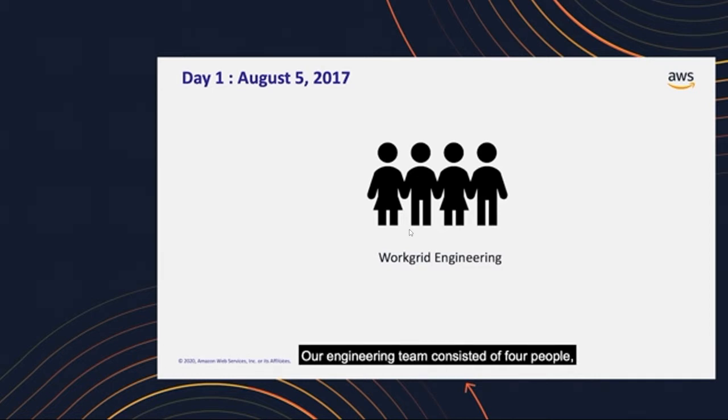Our engineering team consisted of 4 people, including myself. Now, this was a team of engineers with many years combined experience across a multitude of enterprise applications, so we knew how to build complex, large-scale systems with quality and security built in. However, I was the only one with a more in-depth knowledge of AWS, as I'd worked as a cloud architect with our public cloud team.